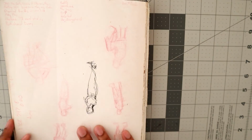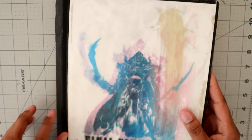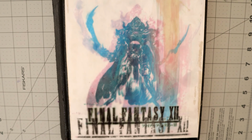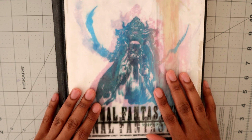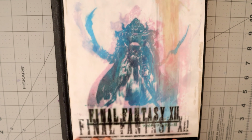And I lost the backing. But that was a sketchbook from 2004, 5, somewhere. And I hope you enjoyed it. And there's only one more sketchbook to go. And that will be next year. So we can all look forward to embarrassing drawings of the past.